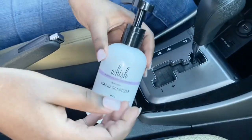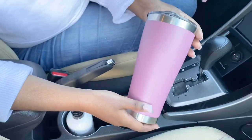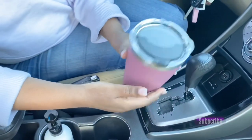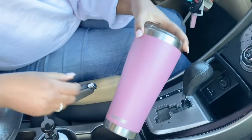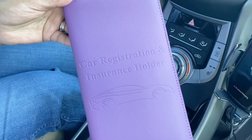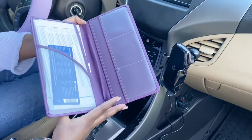I like this lavender scented hand sanitizer. It smells so good. And this stainless steel insulated tumbler is great quality. We'll link them both in my description below for you. This purple car registration holder will keep your important car documents in one place for easy access.